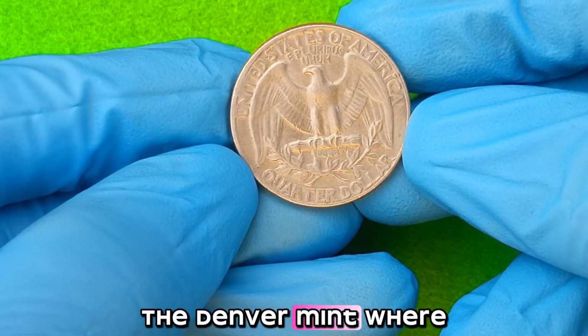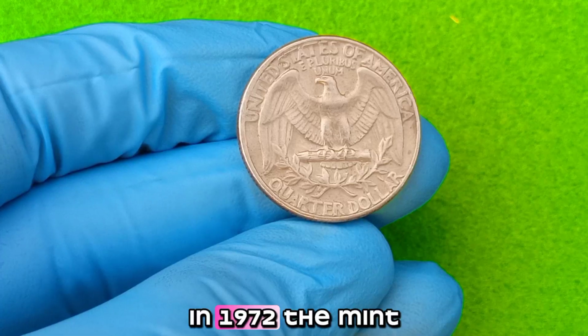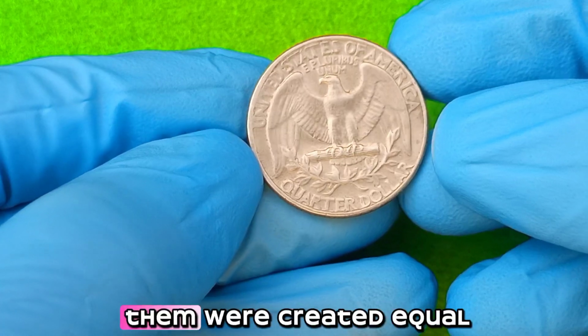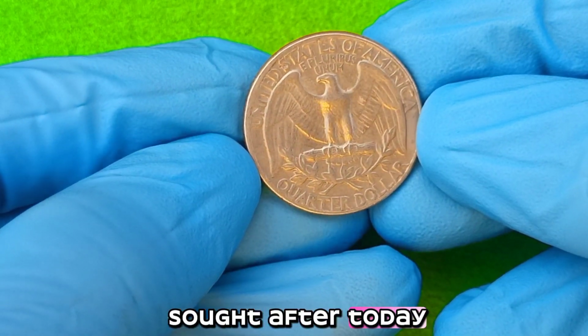The Denver Mint, where this coin was produced, has a rich history dating back to the 19th century. In 1972, the mint was producing millions of quarters, but not all of them were created equal. Some coins had unique errors or rare characteristics that make them highly sought after today.